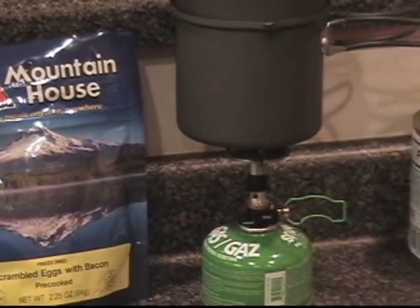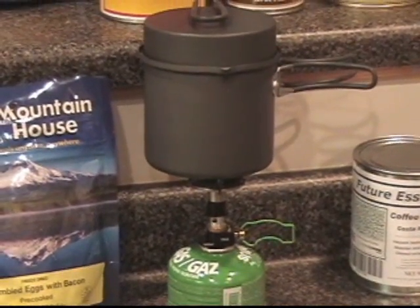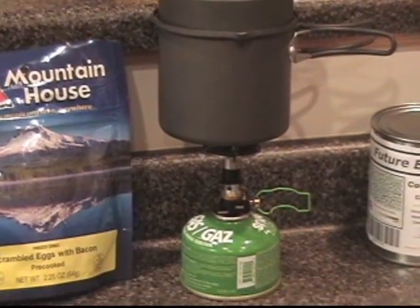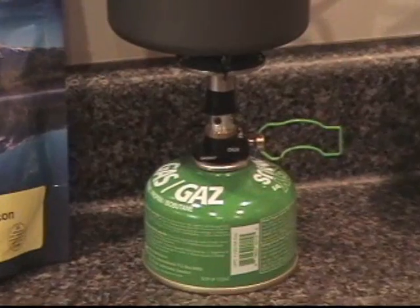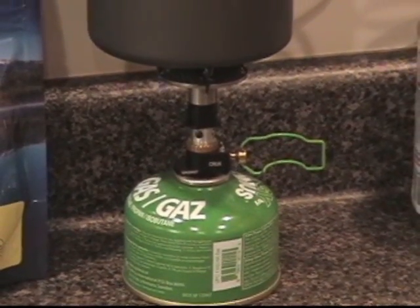Now we're going to move on to the Optimus Crux. With the Weekender set, it comes with a little frying pan and a cooking pot sitting on top of the Crux cooking stove. Shown there is a 4-ounce gas canister.